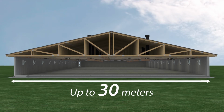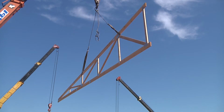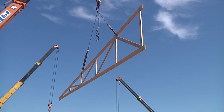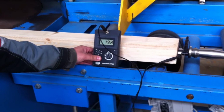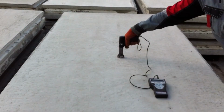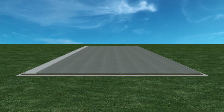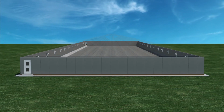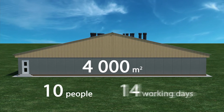Lego-like large structures spanning up to 30 meters without intermediate supports. Our products require no finishing on site and ensure accurate and fast installation. Finished products are regularly tested in the manufacturer's laboratory and supplied with a warranty. After groundworks are completed, it takes 10 workers and less than 14 days to construct a 4,000 square meter building.